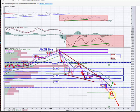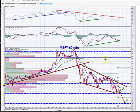Amazon, little bounce, but still weaker than most. I still think that this is heading lower. We may see a kickback rally up to 29.75, but lower is my call on Amazon. Microsoft too came down and found support at Friday's lows and has bounced since, has come up to close the gap.